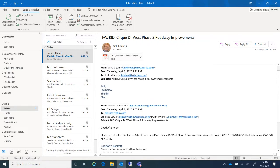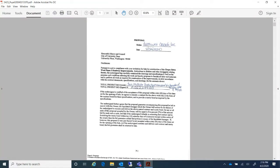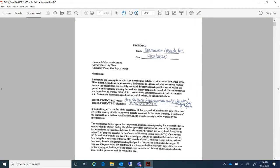Okay, I'm going to go ahead and open this one. This is from Northwest Cascade. And the proposal, I have to zoom in a little bit.